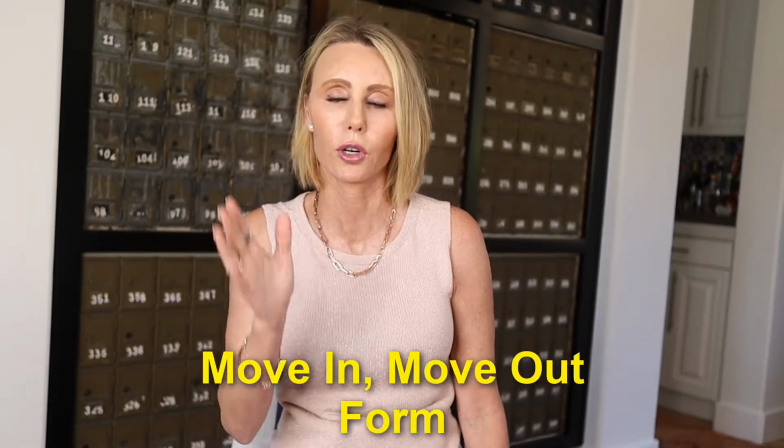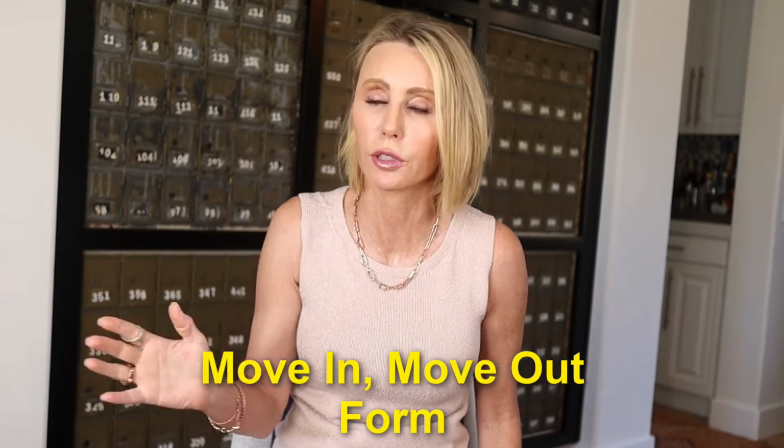But that's not what this is all about. The most important thing you have to realize is on this form, okay? This is why I'm bringing this up. There are all these documents, but the most important document to protect you, obviously besides the purchase or the lease agreement, in my opinion, is what we call the Memo Form, the move in, move out form. It's a California Association of Realtors form that we provide to all of our homeowners and also the tenants.